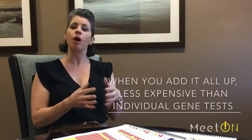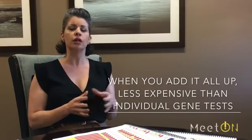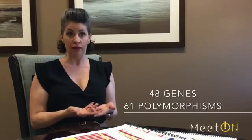These are things that are not just common in the integrative practitioner's mindset, but also are well recognized in the industry of evidence-based medicine today, and why we want to identify these factors. Well, they're found in other labs, but they are at a cost which, if you were to add them all up, would exceed the cost of GeneSNP DNA analysis today. What I put forth is that GeneSNP DNA analysis looks at 48 different genes and 61 different gene polymorphisms.